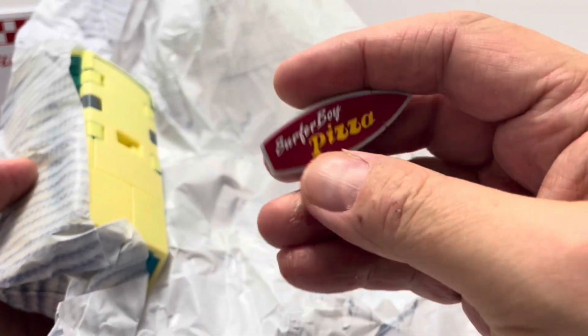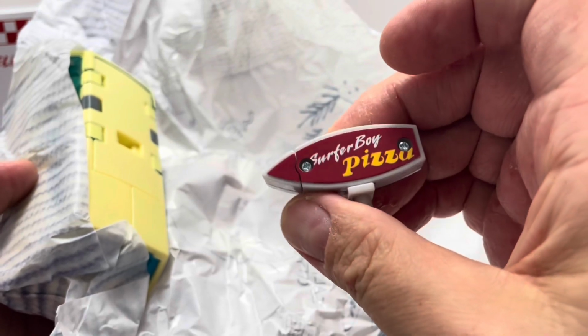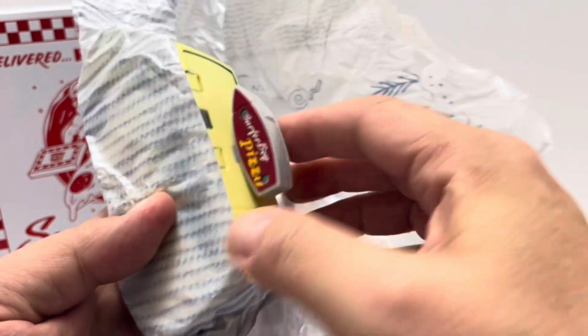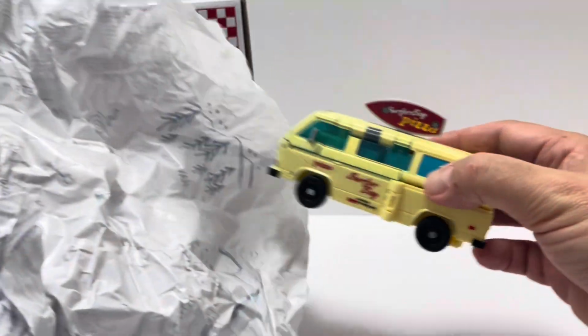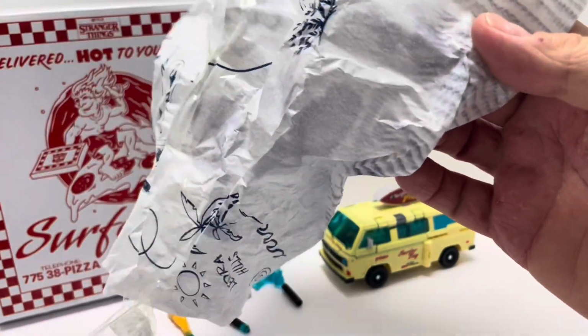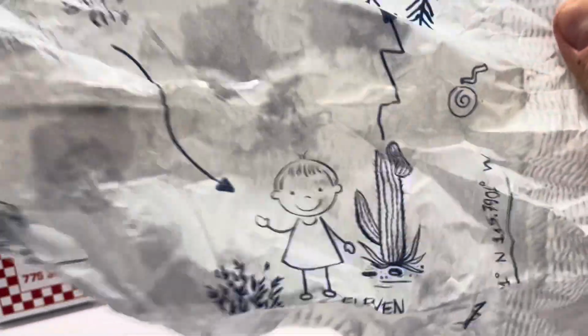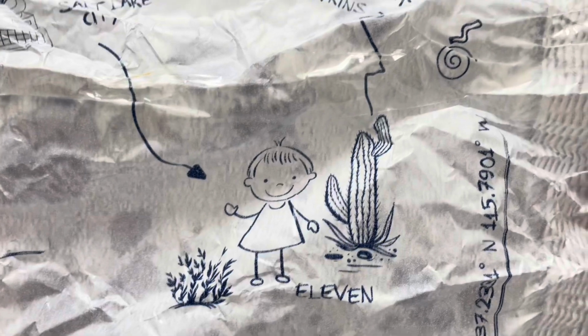Surfer Boy Pizza, the logo, the board that actually goes on the top of the van there. So that just plugs in like that. We'll just plug that in for now. And there's the van. We'll get to that in a sec, but I'm really curious about this as the tape sticks to my thing here. Okay. I see. Okay, that's 11.